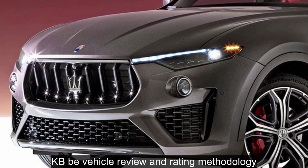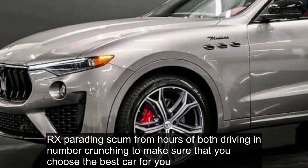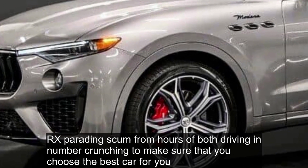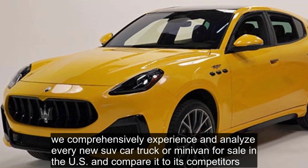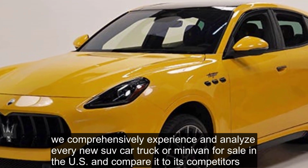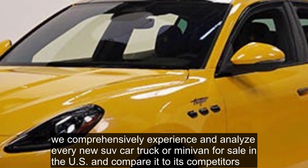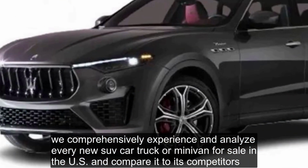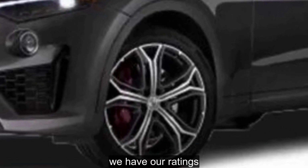KBB Vehicle Review and Rating Methodology. Our expert ratings come from hours of both driving and number crunching to make sure that you choose the best car for you. We comprehensively experience and analyze every new SUV, car, truck, or minivan for sale in the U.S. and compare it to its competitors. When all that dust settles, we have our ratings.